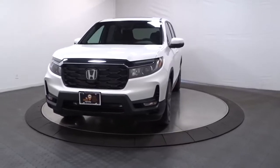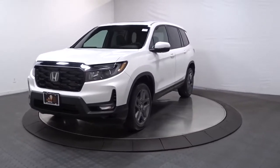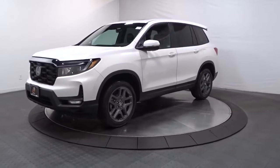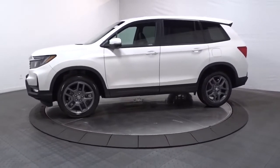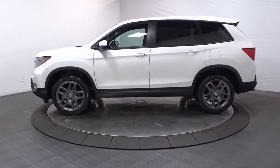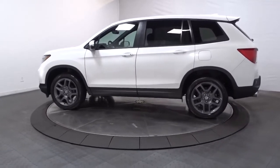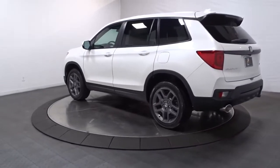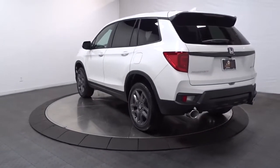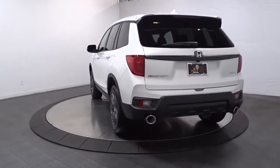You're gonna love the 2022 Honda Passport. Presenting the Honda Passport, the midsize crossover with all the features you need to make your outdoor adventures fun and comfortable. With seating for five, plenty of cargo space, flexible cabin configurations, smart tech, towing ability, and optional all-wheel drive, this innovative vehicle has your back.